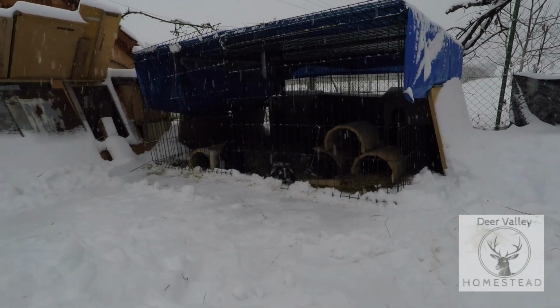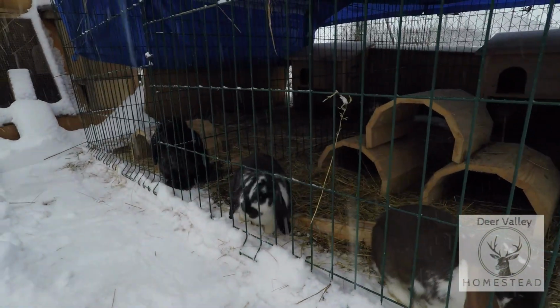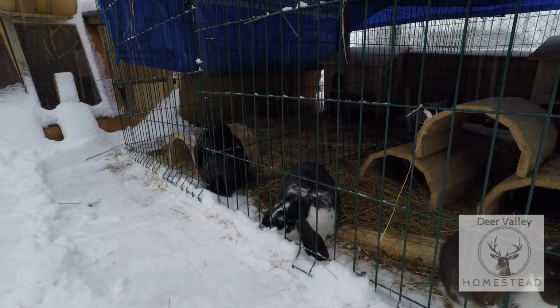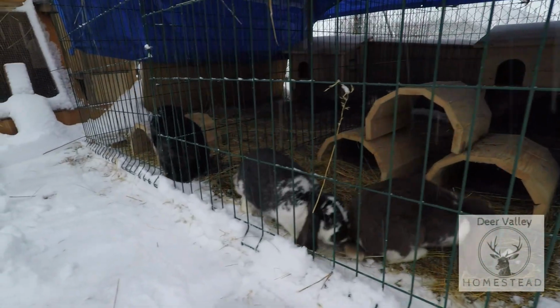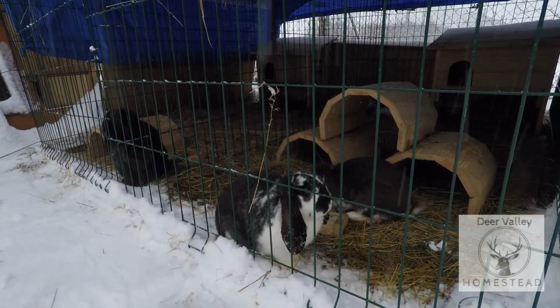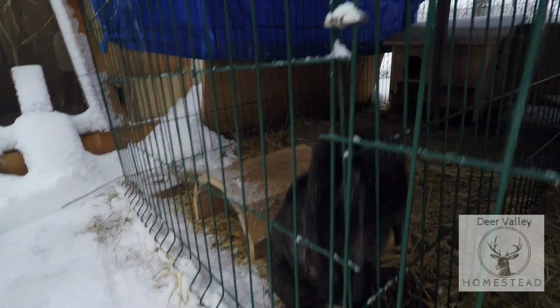A few of them have taken to eating the snow as well. I will see if I can catch that on video, but most of the time I go over there, they think they're going to get fed. So they run over to the edge to come and see me instead of doing that. But we'll give it a go. Eating snow. What about you, John? You're stood in the snow.